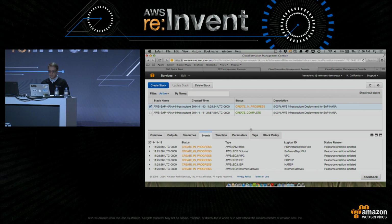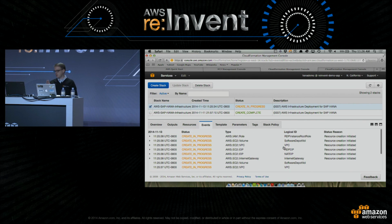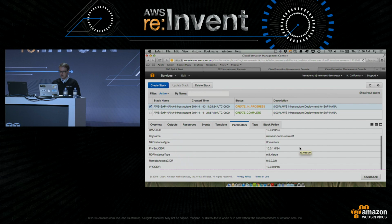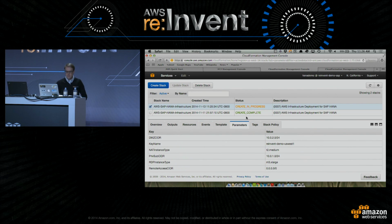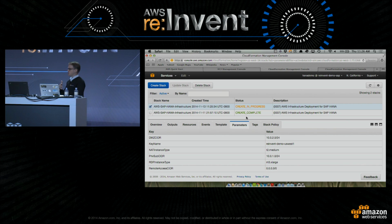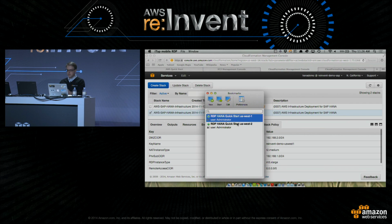So here you can see that we have a create that's going on here. We're creating a lot of different things. If I go to the parameters tab, you can see what I have put in here. So we're going to go ahead and let this cook. Since we were kind of short on time, I actually created one already, and I want to show you steps 2 and 3.